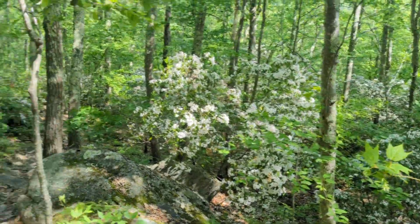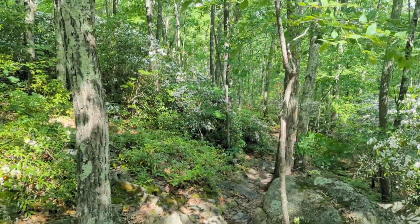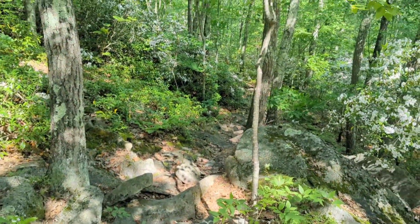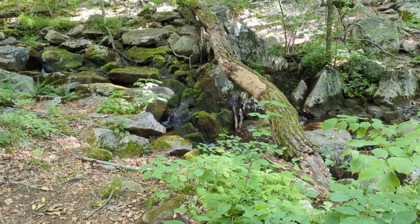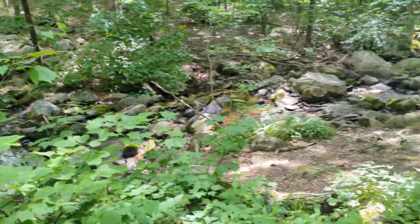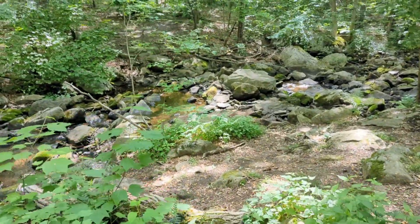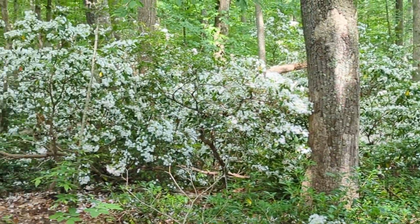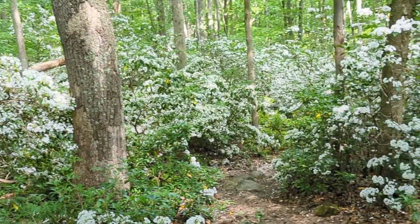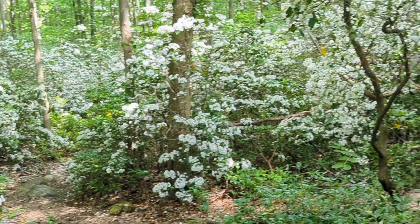It's really pretty with the mountain laurel now. I've been going over this for a little bit. This is how Pete's going to go across. Yeah, I'm going to go that way, but we're going to bottle up first. Mountain laurel are just taking over out here. It's beautiful, all along the trail.